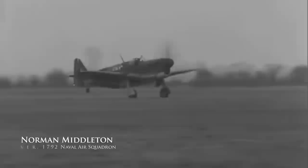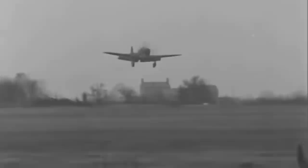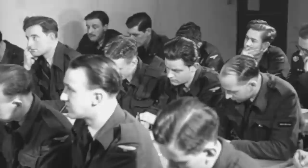Now, we were asked what sort of job we'd like to do. And there were quite a variety. And they were forming night fighter squadrons with Fireflies, which were the latest aircraft to come into the Fleet Air Arm, carrying observers, that is, apart from single-seat fighters. And four or five of us volunteered to go on the night fighter squadron, and we were all appointed to 1792 Naval Air Squadron, again at Leon Solent. It was a 24 aircraft squadron, it was enormous. Oh, it was going to go operational as soon as it had finished training.